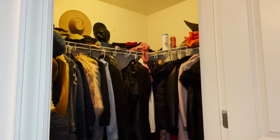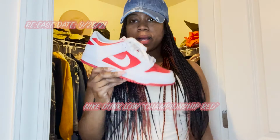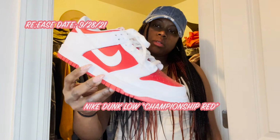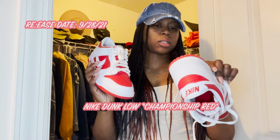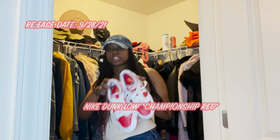And then I have these right here. These are my Nike Dunks. I forgot what these are called, but these are okay. I think I wore these once or twice. I think I wore these 3 times. But these came out this year.